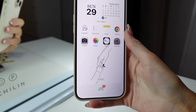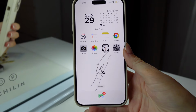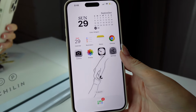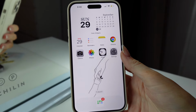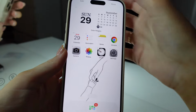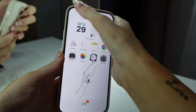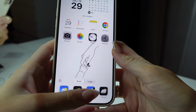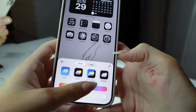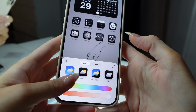So now let's go into the actual phone. You guys can see my home screen is still very minimal, very bright and airy. And one of the things that I don't like of the new iOS, you can now press and hold down on the home screen, press edit at the top and customize. But the only way that you can customize your icons and stuff is to actually have them all dark.